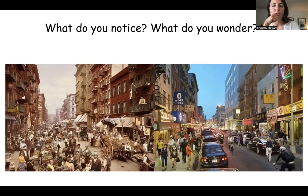And I see two pictures. What do you notice about these pictures? I noticed in the first picture, I see some wagons, and I don't really see wagons anymore. In the second picture, I see cars. In the first picture, people seem to be wearing different clothes. They have a lot of these bowler hats. See how their hats are round? People aren't wearing those hats anymore. These people have baseball hats.